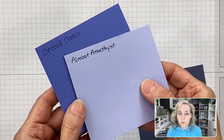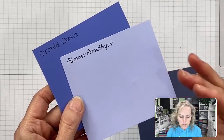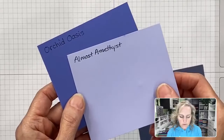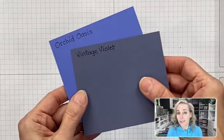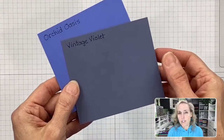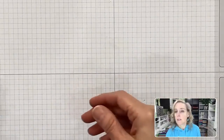Like if you stamped off multiple times. Because I feel like this is definitely a purple, but it's more on the bluer side. You know, not a lot of reds in it, just like this. Yeah, so I could see those working together if you still have both of them. Vintage Violet, ooh, very grayish feeling compared to the Orchid Oasis. Definitely darker also. We'll stick that over there.